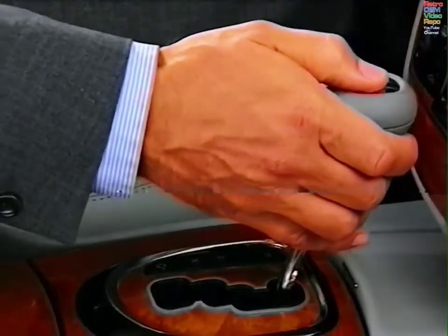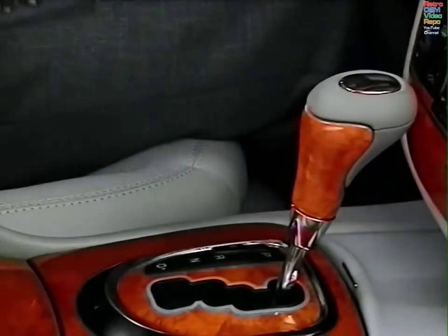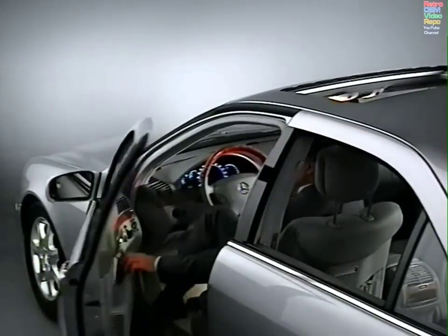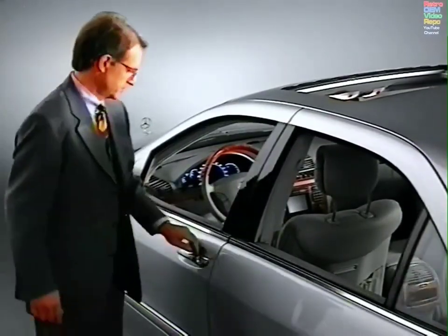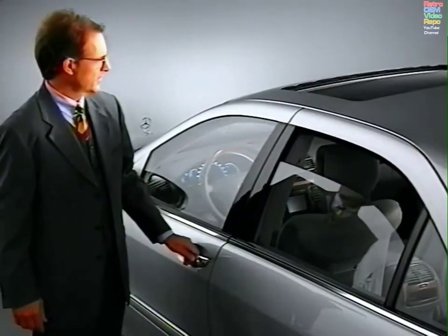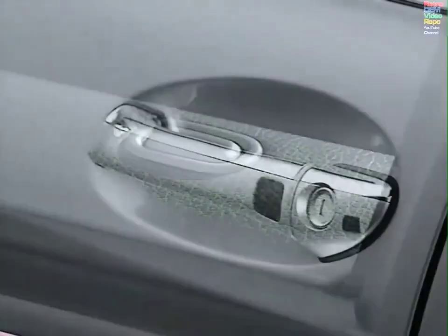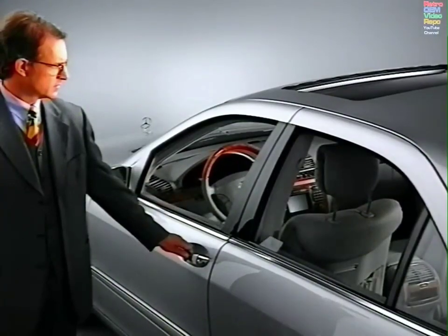To start, just press the brake pedal and the stop-start button on the selector lever. To stop, press the button briefly in position P or N. The convenience locking system is activated by holding down the locking button on the door handle. A brief press is sufficient for normal locking. In the Keyless Go models, Summer Opening is activated by pulling and holding the door handle.